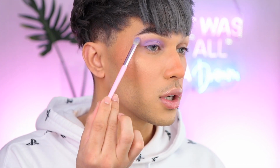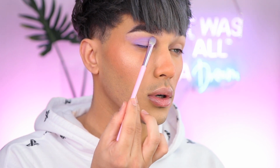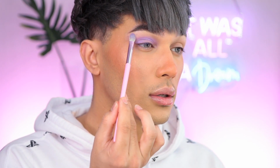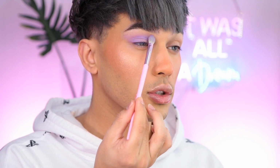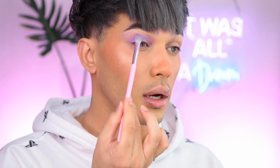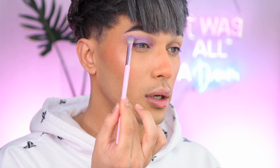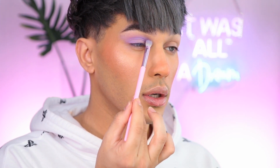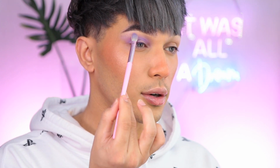So towards the end, I'm gonna start winging it out just a smidge and then smoking towards the top, so it doesn't have that harsh separation between my crease and closer to my brow bone. We're using the same brush with a little bit of that same shade Dreamer and just slowly going in. And I don't like to go over the color that I just placed on my crease because I want that part to be the brightest. So by the time we go in with the liner, it just pops. You'll see exactly what I mean in a minute.